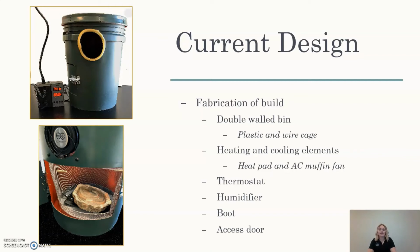The heating element is a heating pad found at the bottom of the bin, and this allows for the temperature of the internal environment to be raised to the desired temperature. The cooling element is a fan found on the side of the bin, and this allows for a constant cooling effect, which will also help in the thermoregulation. These elements are then connected to a thermostat.